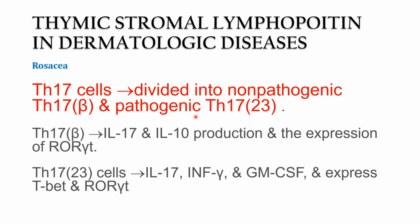T helper 17 beta cells are characterized by the production of interleukin 17 with interleukin 10 and the expression of retinoic orphan receptor gamma T, while the more inflammatory one, T helper 17 23 cells, which play an important role in the development of inflammatory and autoimmune diseases, produce interleukin 17, interferon gamma, and granulocyte monocyte colony stimulating factors, and express TBET and retinoic orphan receptor gamma T transcription factors.